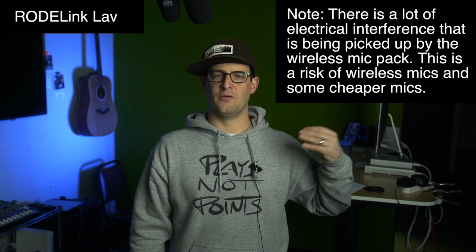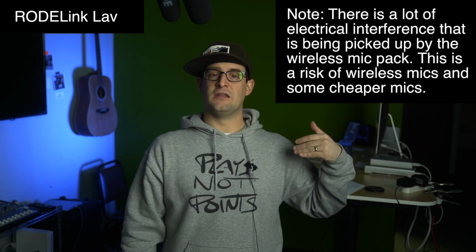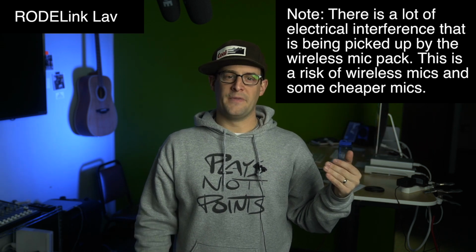But here we go. So level 1 is the cheapest entry point into getting better audio than the built-in audio in your camera, and that is lapel mics or lavalier mics. And I'm wearing the Rode Link lavalier microphone, the microphone that comes with the Rode Link Filmmakers Kit. It's a very handy little microphone.